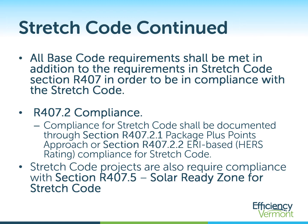The compliance with stretch code can be earned through this package plus points approach that we've just covered here, or you can also comply with stretch code by the HERS rating method, which we will not go into detail on in this session, but the HERS pathway is another option to comply with the stretch code. The REScheck method is not an allowable compliance method for stretch code compliance. One of the other items that stands out within stretch code is that there are specifications and requirements around solar or PV implementation with residential new construction, and that is detailed in Section R407.5.